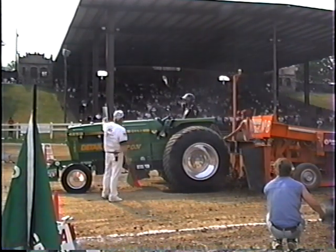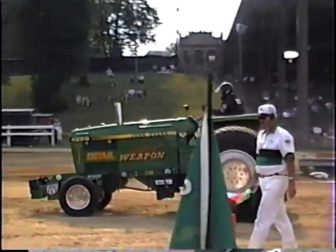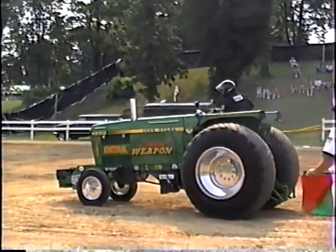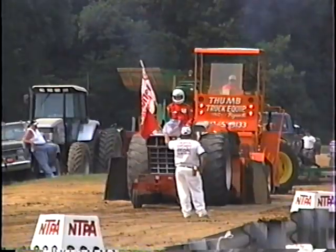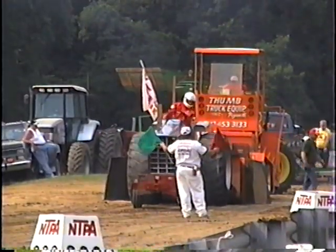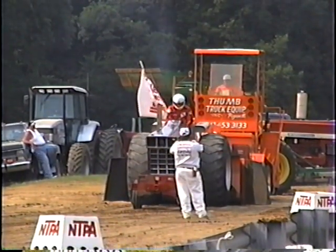Drivers hold their hands up. They're hooking up or unhooking. They got me unhooked and got me hooked up, and we'll move. Carl Atlee's distance was 283 feet, 0.7. 283.7 for Carl Atlee.